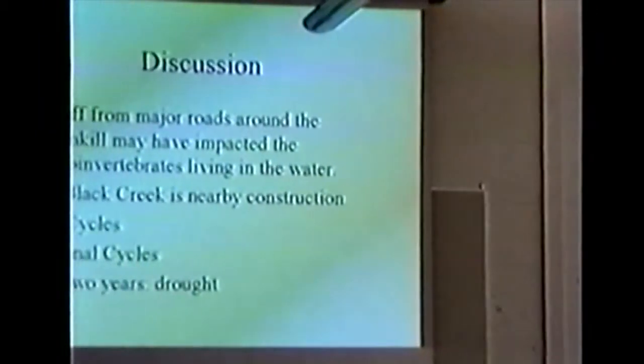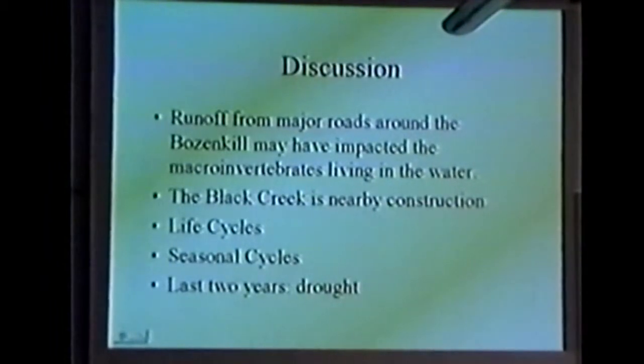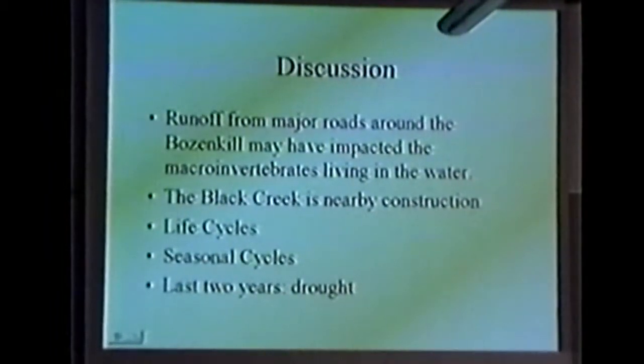Also, seasonal cycles. In the spring, we have a lot more runoff, which results in higher riffle points and more dissolved oxygen. So that's another reason. And then, of course, in the last 2 years, we've mentioned there has been a drought.